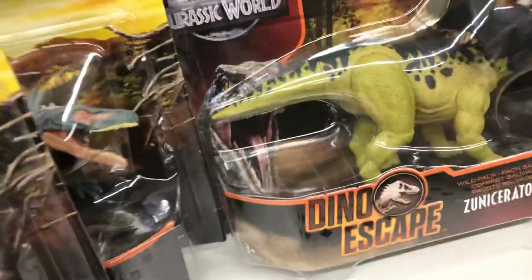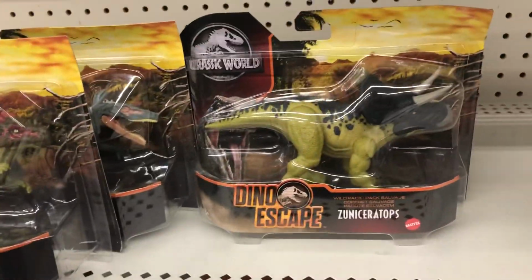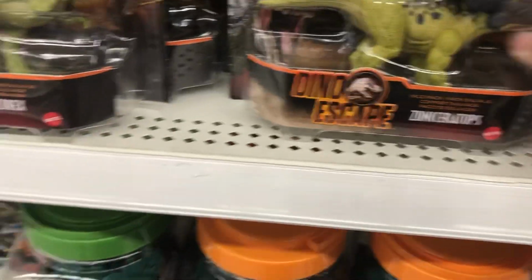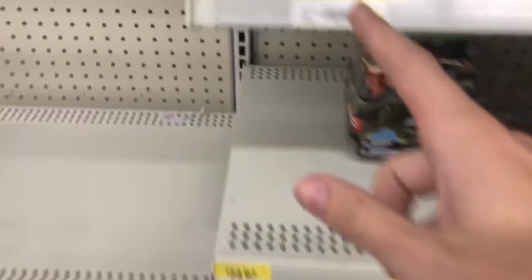So they got the Herrerasaurus, Rex, and the Zuniceratops, but they don't have the Dimorphodon. That's one I haven't really seen lately. It seems like for most lineups, the Dimorphodon always ends up just being less abundant. But yeah, no, it's been a while since I've seen the Dimorphodon. So we got those guys.